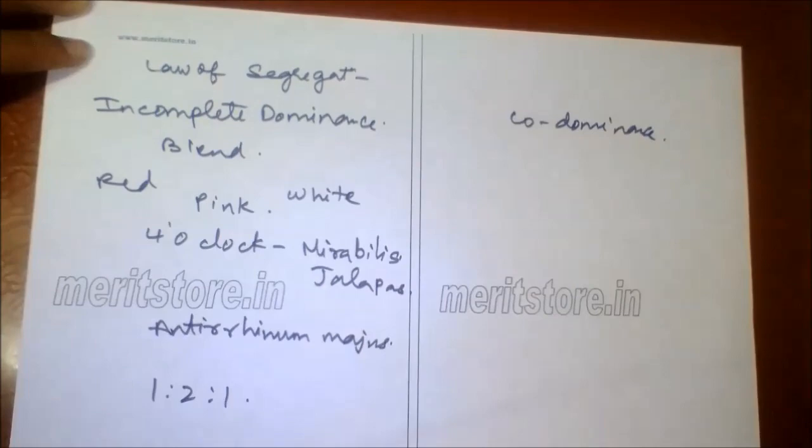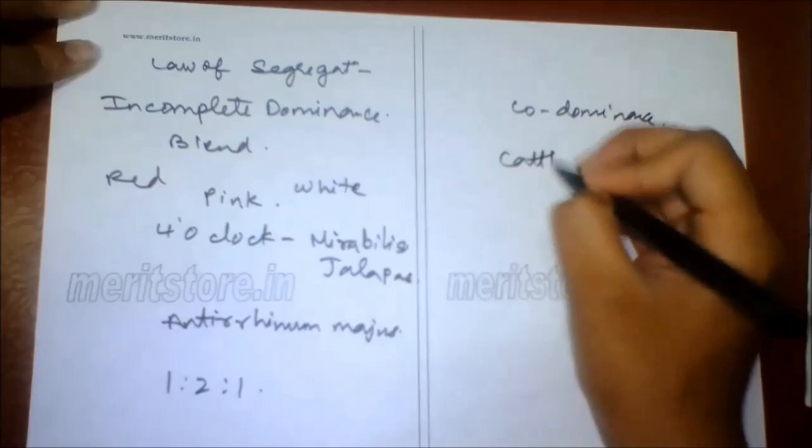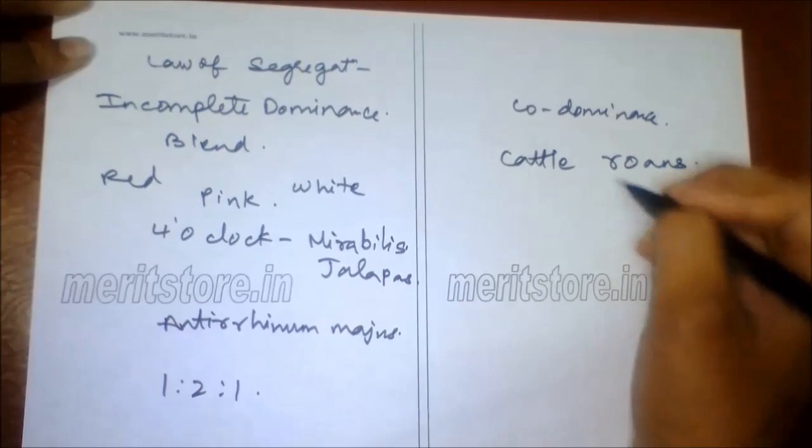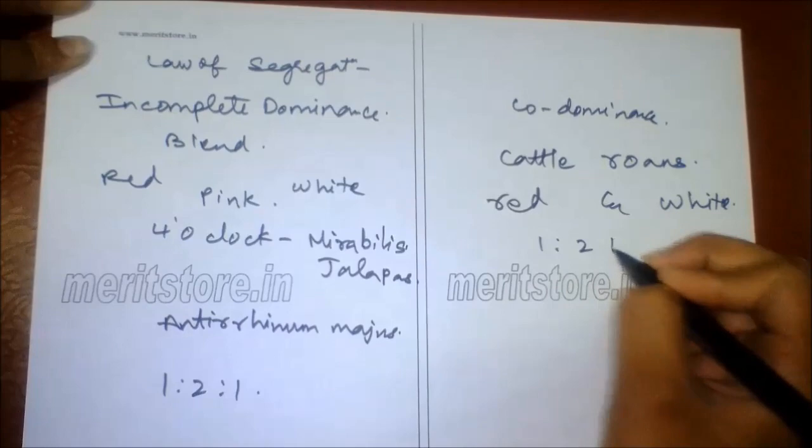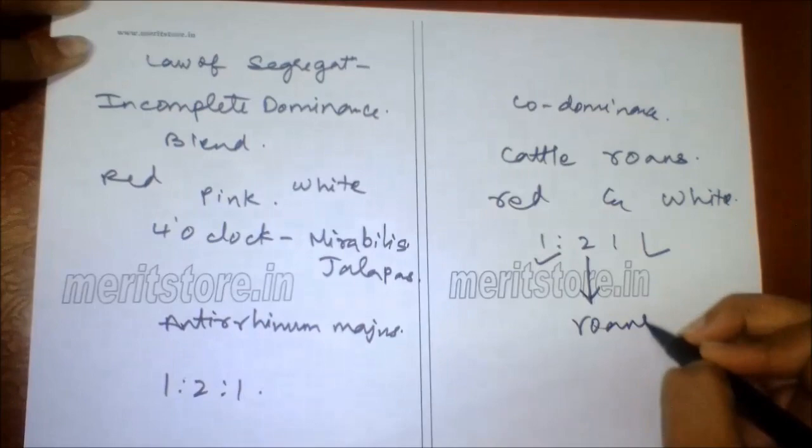In codominance, you have to remember it is seen in cattle or roans, in which both the contrasting characters get expressed, which are red and white. And the phenotypic and genotypic ratio will be 1:2:1, of which one is red, one is white, and the two are roans. And there is inheritance of two genes.